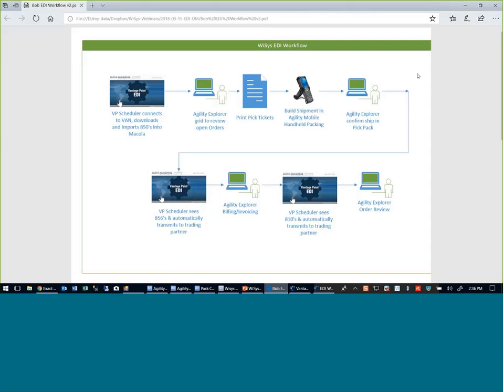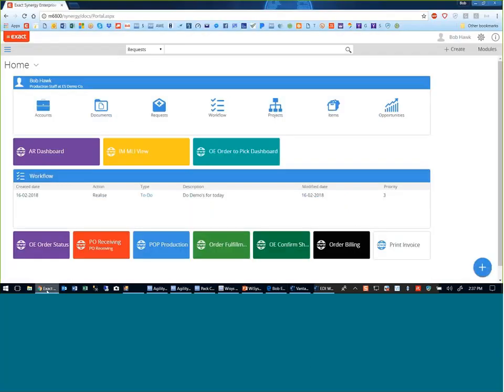If we have Macola ERP but a different WMS other than WiSys, do we have to use WiSys WMS to be able to integrate agility? Could you restate that one more time? Sure. If we have Macola ERP but a different WMS other than WiSys, do we have to use WiSys WMS to be able to integrate agility? You have a different WMS, but you want to use agility. So I think the question relates to the desktop. The desktop application that I was using, whether it is this user interface, this is agility inside Macola 10.